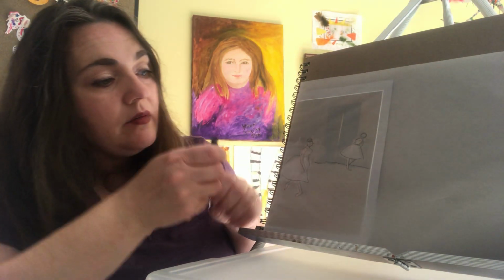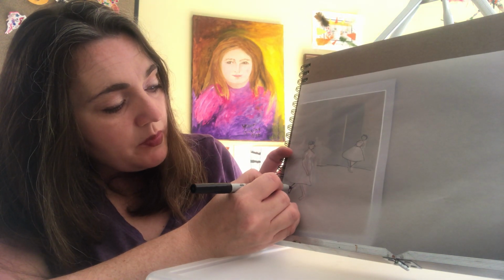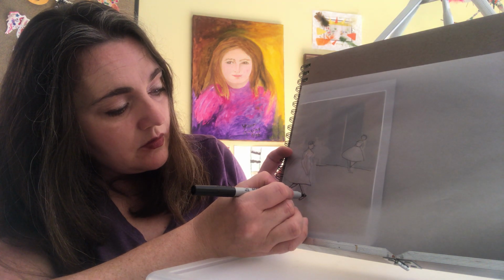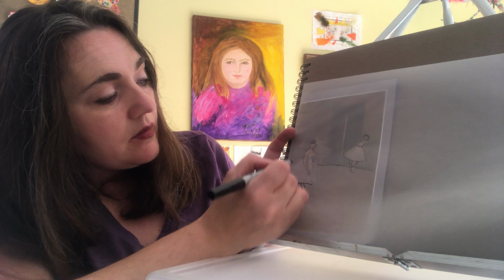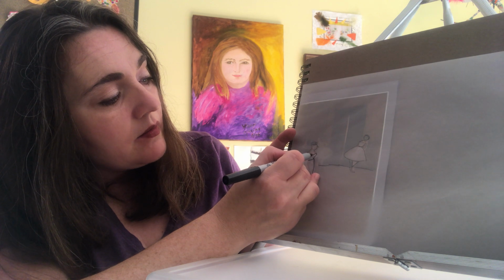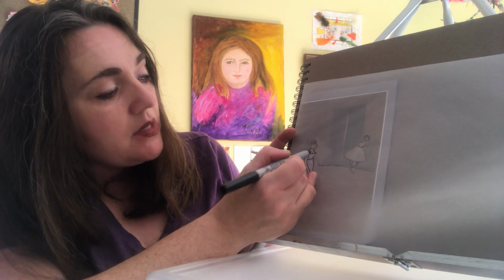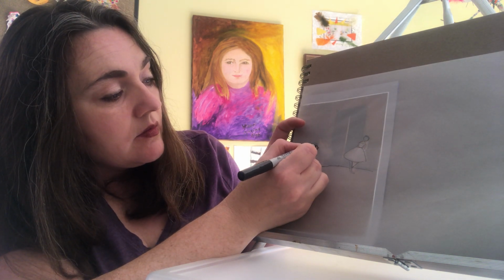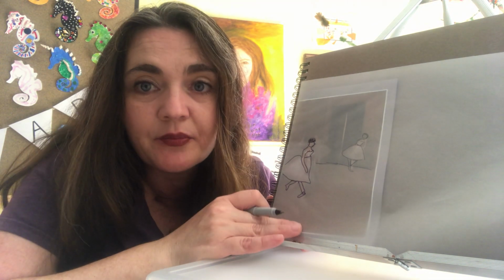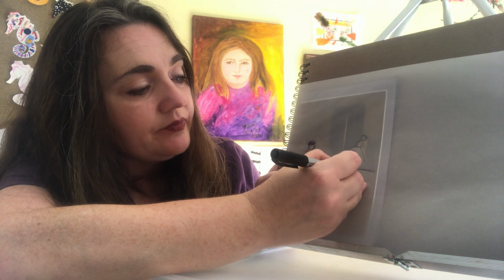Okay, so now that I have some really simple lines in there, I can go in with my Sharpie if I want, because I want to be able to work with these. And I can't always see the line in pencil, especially on something as light as this tracing paper. So you can see my lines are really, really rough. And that's what I'm going for today.